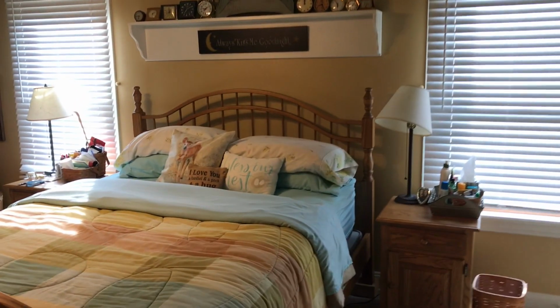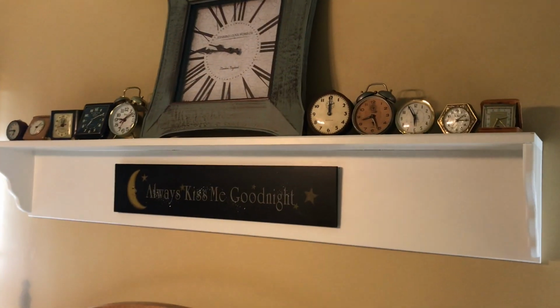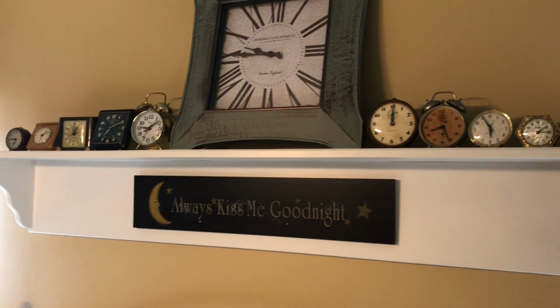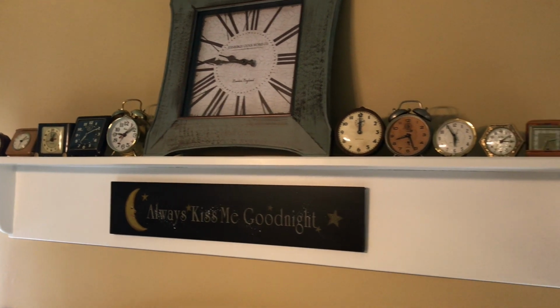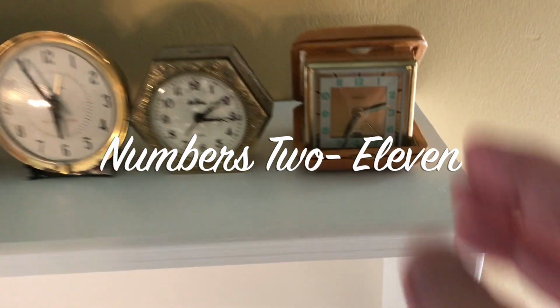The first stop on the tour is in our master bedroom. This is where I have the bulk of my clocks displayed on this shelf over our bed. So this will be numbers 2 through 11.